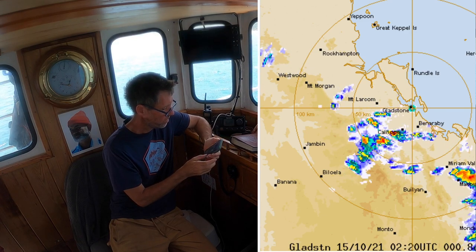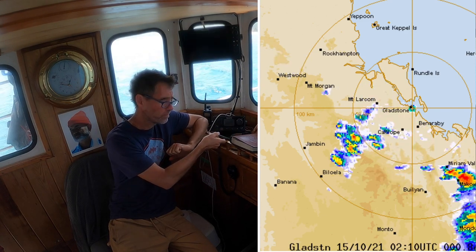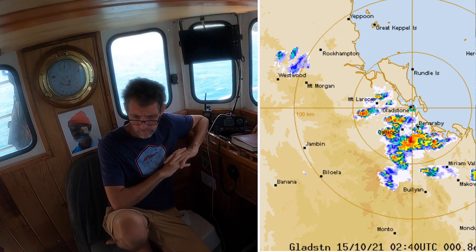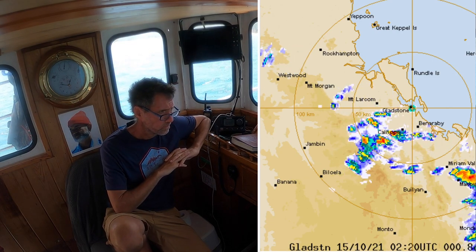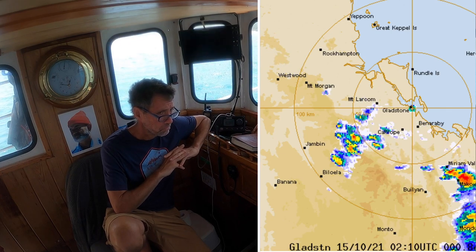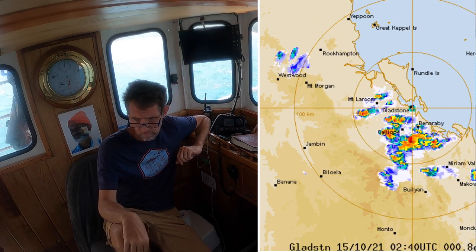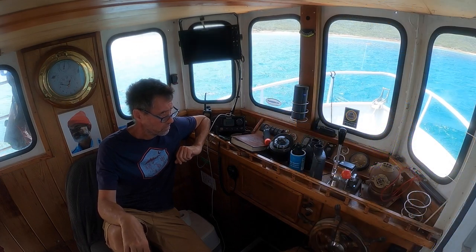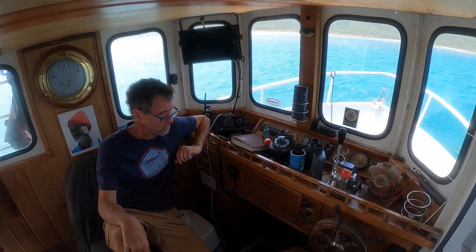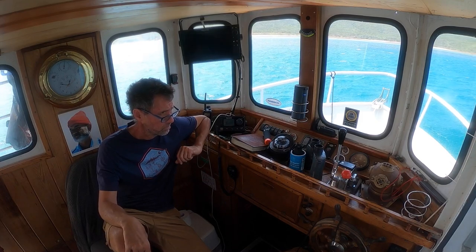Espera, Coast Guard, Yaboon, on 16, over. Espera, go ahead, Yaboon. The radar shows some storm cells to the south, slipping away to the southeast. Nothing approaching us at this time, over. Roger that, thank you, Yaboon. I'll just sit where I am then. Thanks for that, guys.